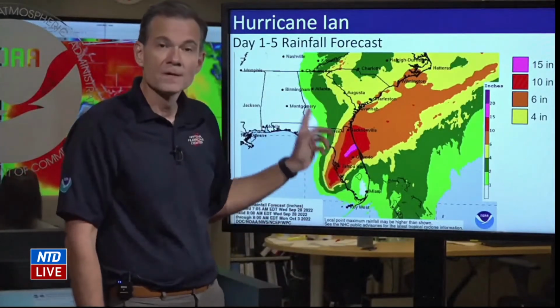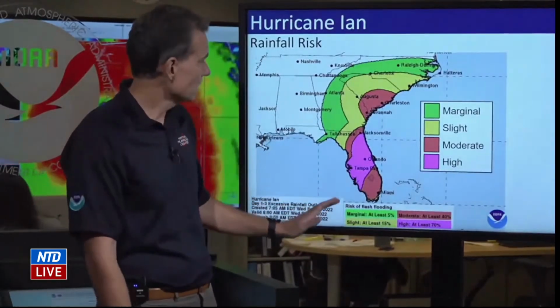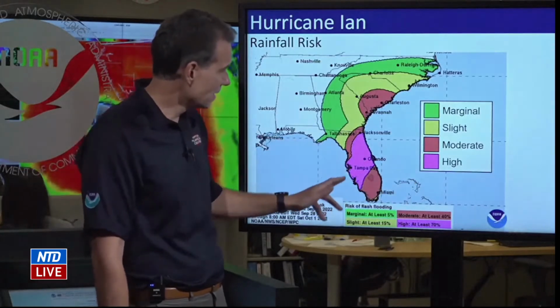If you're not familiar with those numbers, that is a lot of rain. And we are at the tail end of the wet season or the rainy season here in Florida. So the flood risk potential is high. And that's basically what I would take away from this graphic. Anything that is in this pink area or high, which is absolutely the I-4 corridor, is a high risk of very heavy rain that will produce flooding, flash flooding, impassable roads.